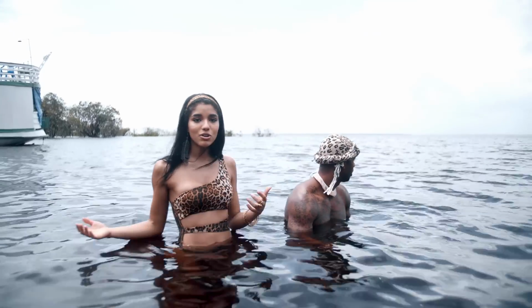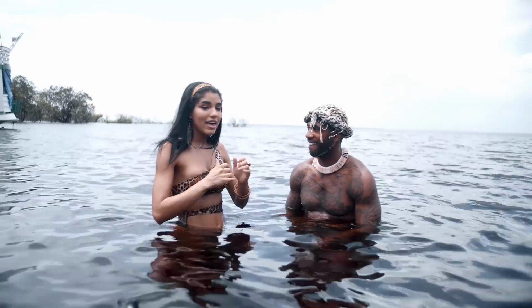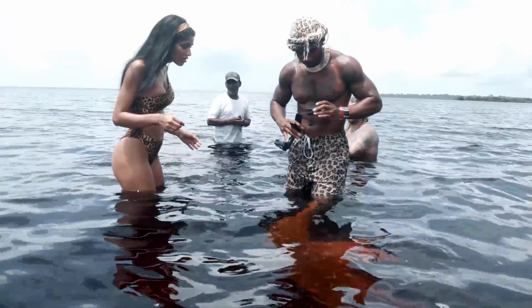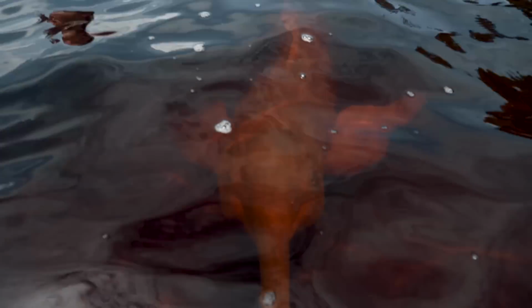I never even knew these animals existed until I came here. And the energy that I feel from them, I was a little bit nervous before I got in the river, but the energy I felt from them is so amazing. It makes you feel so relaxed and zen, happy to be here. That's like being one with Mother Earth.